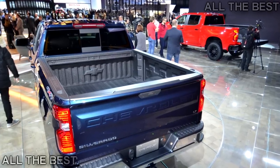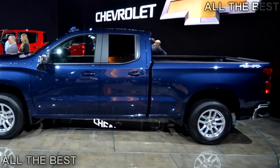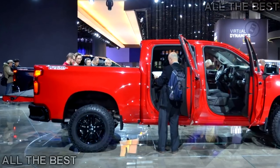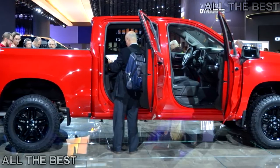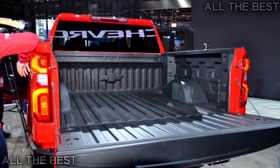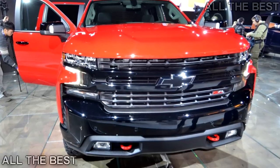Power unit choices will include new 5.3-liter and 6.2-liter V8 options, as well as a 3.0-liter Duramax turbo diesel, where the latter could end up being the best performing diesel in the segment, according to GM exec Mark Royce. This could mean that it will feature higher power and torque numbers than Ford's new 3.0-liter Power Stroke diesel V6, rated at 250 horses and 440 lb-ft, 596 nanometers. Just like Ford's diesel, the Silverados will also be mated to a 10-speed automatic transmission.